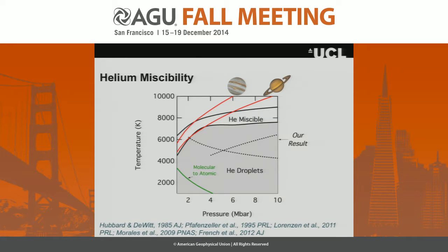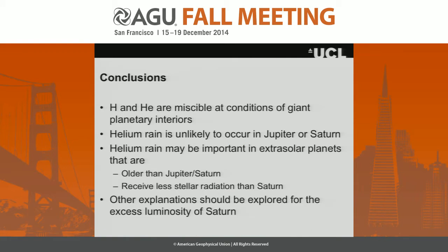And this is a bit schematic, but there's no doubt that our immiscibility temperature will be significantly lower than previous results. And this makes helium miscible in hydrogen at the conditions of Jupiter and Saturn, and so helium rainout, according to our results, is unlikely to occur in these giant planets. And so in conclusion, we do find this miscibility. Helium rain is unlikely. It might be important in extrasolar planets that are older or colder, and other explanations should be explored for the excess luminosity of Saturn.